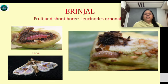Brinjal, if you see, fruit and shoot borer is a major problem. It is a lepidopteran insect. You can see here the larval stage of the fruit and shoot borer and the adult stage also. This larval stage causes damage both to the fruit and shoot also.